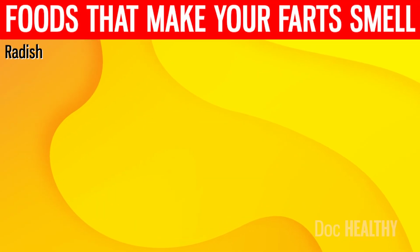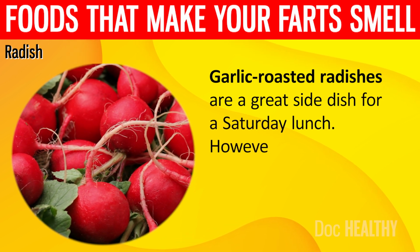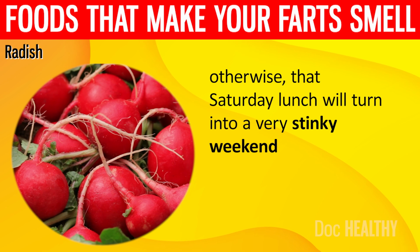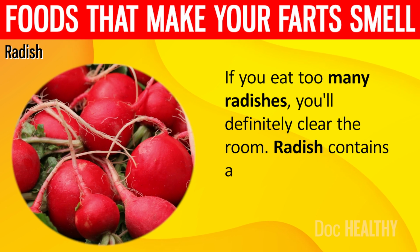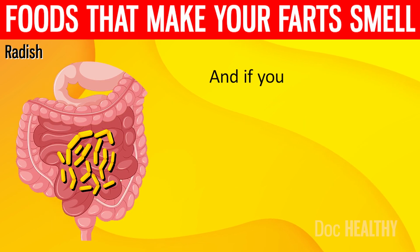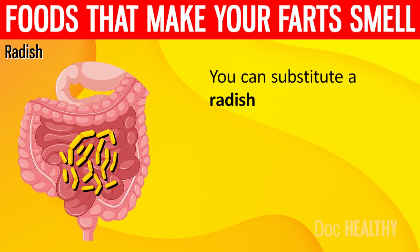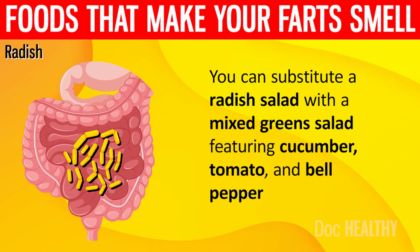5. Radish. Roasted radishes are a great side dish for a Saturday lunch. However, watch the number of servings you take, otherwise that Saturday lunch will turn into a very stinky weekend. If you eat too many radishes, you'll definitely clear the room. Radish contains a strong combination of fiber and sulfur, and if you add the strength of your gut flora, you've got a potent case of lethal, smelly wind. You can substitute a radish salad with a mixed greens salad featuring cucumber, tomato, and bell pepper.